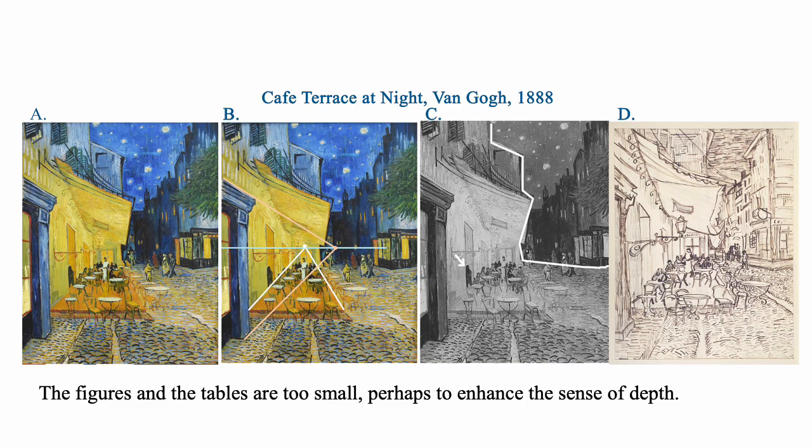Eye level in this famous painting hits the door just under 3/4 of the way up, indicating that the viewer was standing. But the eyes of the figures in this viewpoint should be on eye level, but they're quite far below, indicating that the figures and the tables are too small. This discrepancy is most marked with the table in front, which is only about 1/5 the size of the door, and it should be about 1/3 the height of the door. So he probably does this to enhance the sense of depth.